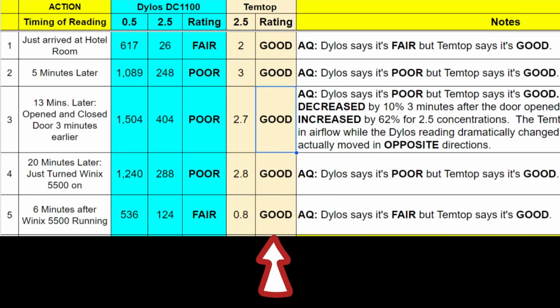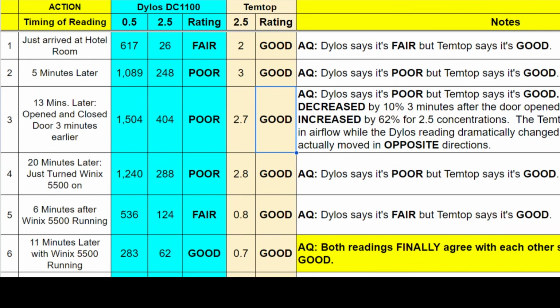Reading number 6. 11 minutes later, with the Winix 5500 now running for 17 minutes, the Dylos' 0.5 reading improved by 48% and finally provided a good air quality reading, and the Temtop 2.5 reading improved by 9%, and it still said the air quality was good. So the two monitors finally agreed that the air quality was good based on their own standards.